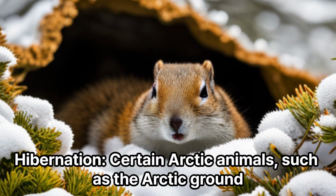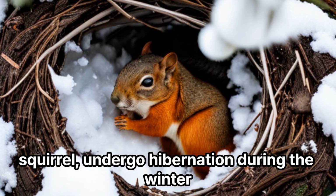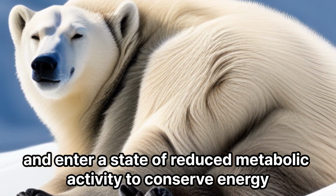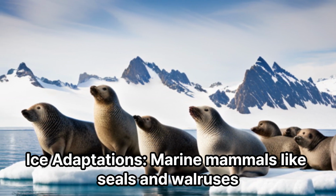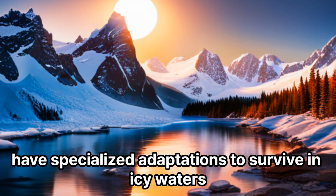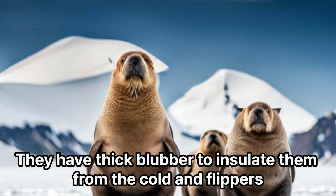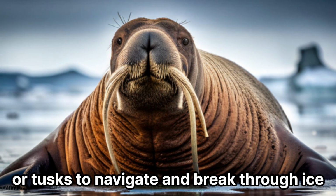Hibernation. Certain Arctic animals, such as the Arctic ground squirrel, undergo hibernation during the winter. They lower their body temperature and enter a state of reduced metabolic activity to conserve energy. Ice adaptations. Marine mammals like seals and walruses have specialized adaptations to survive in icy waters. They have thick blubber to insulate them from the cold and flippers, or tusks to navigate and break through ice.